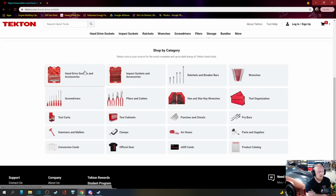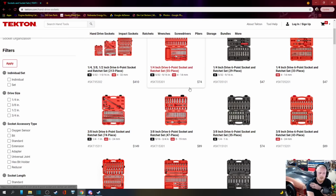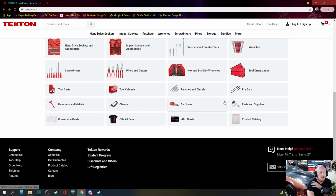So just a couple examples. I do know that this 3-piece set, the 1/4 inch, 3/8 and 1/2 inch drive set, was not $410 6 months ago. And that can go for quite a few other things. It wasn't normal to see pricing like this. I know it's weird to say, but I can tell that there's been $1 here, $3 here added on to certain sets, which isn't a big deal.